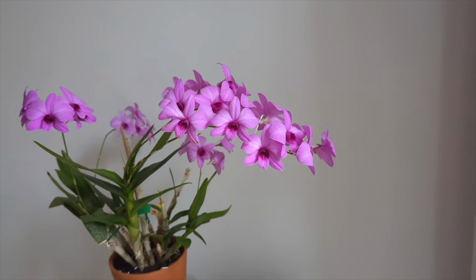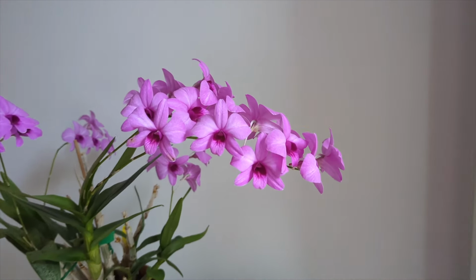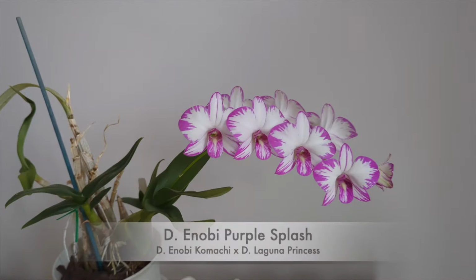This blooms twice a year, gives me a big show, then a little show, but I can't wait to see the big show next year. Now this one is new.